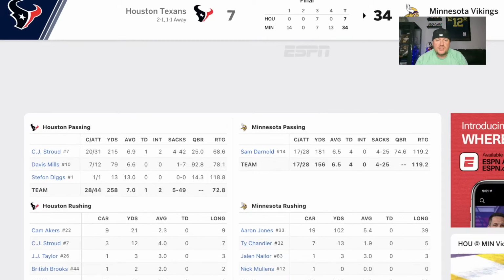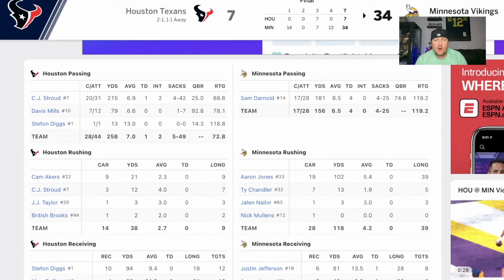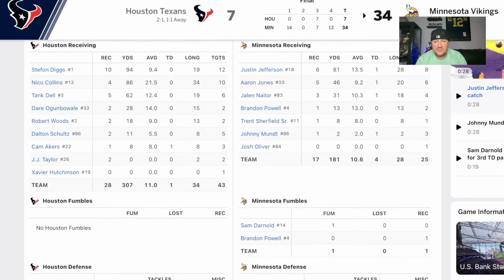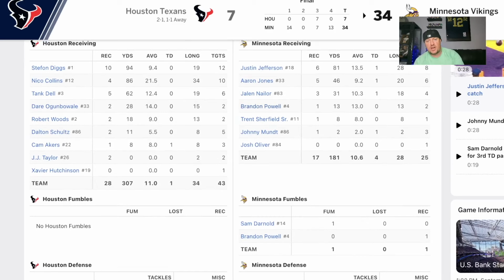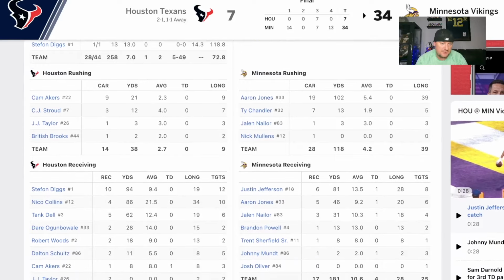One of the biggest stories in the early slate was Minnesota Vikings versus the Texans, and the Vikings got up early with Sam Darnold slinging the rock, letting everybody know he's here for keeps. Justin Jefferson going down here, 6 balls caught, 81 yards, and a touchdown. You got Jalen Nailor getting a touchdown, Aaron Jones getting that touchdown as well. On top of that, Aaron Jones rushing for 102 yards. The game script pulled for that. Ty Chandler got a little bit of work, but nothing for fantasy production.